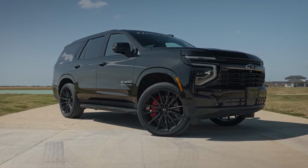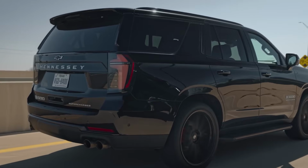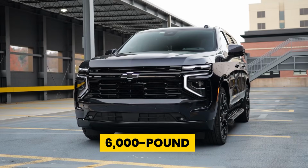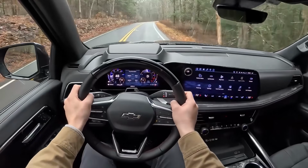The Tahoe also remains a pedestrian nightmare. Its high hood line creates a massive blind spot directly in front of the vehicle, and its aggressive front-end design is statistically more likely to be fatal to pedestrians and cyclists. It's a 6,000-pound kinetic weapon that provides a false sense of security while hiding critical flaws in rear occupant protection.